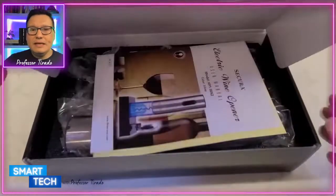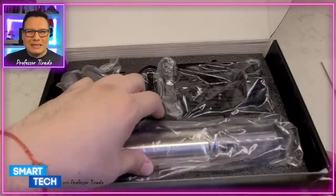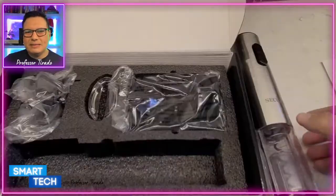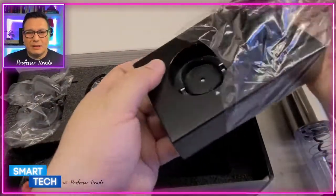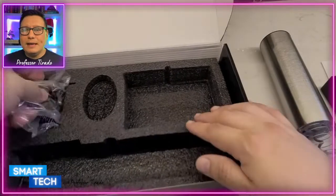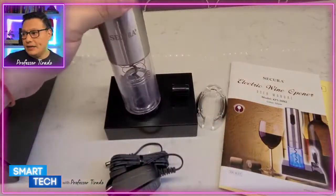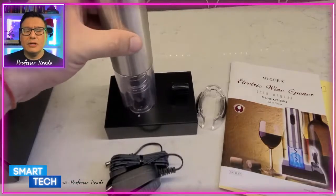So it comes in this really nice box, so it's a great gift. Now, the price, I think, was like $20. That's what it was discounted to, so I don't know if that's what caused it to sell fast. So it's not really a heavy investment. What I like about it is that it also kind of doubles up as a nightlight on your kitchen counter.